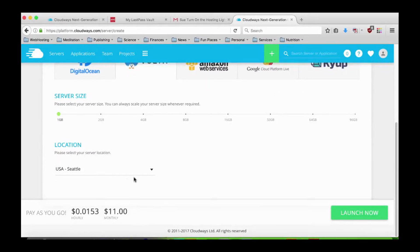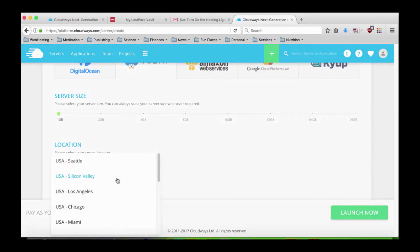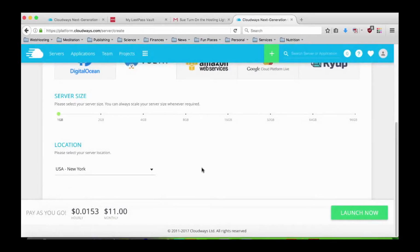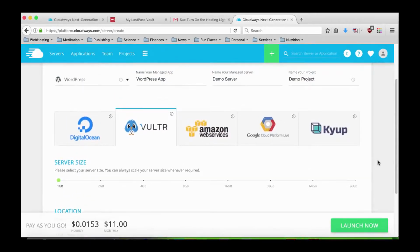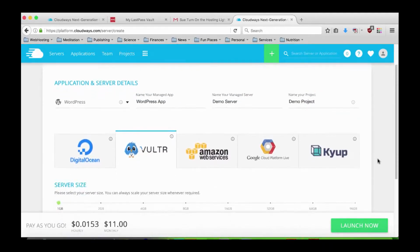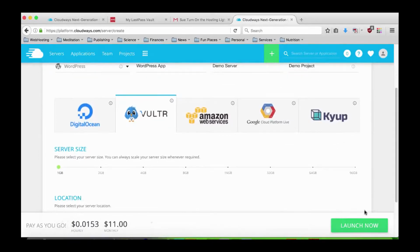And select your server location. This is where the server is located. They have different locations. I will choose somewhere close to me, so I choose New York here. So that's all we need to do. And now launch now.